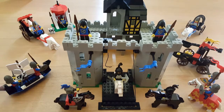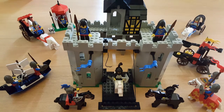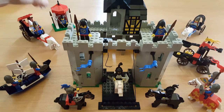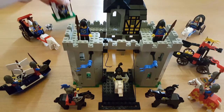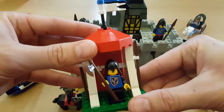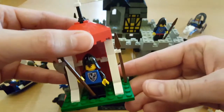Starting at the top here, I've got this mini guard guy on watch, with two spears on either side. He's holding an axe. We've got a little holder just here that holds two mini axes, which I really like. And a cool thing about this is that the lid, the top, sorry, of this tent opens up for whatever reason, I don't know, but that's a nice little feature. So yeah, really cool.